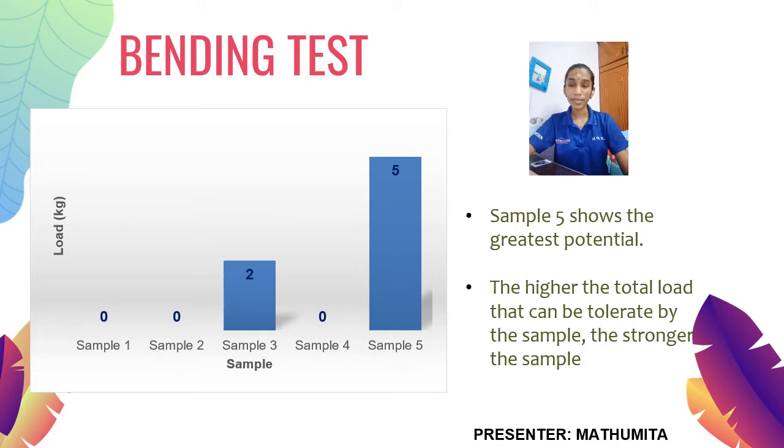As you can see here, we tested 5 different samples with 4 different weights. The first sample failed, the second sample failed, the third sample failed, the fourth sample passed 50%, and the fifth sample passed 100%. Based on the graph and result table, the best sample showing potential in the bending test is sample 5, whose composition ratio is 13.5% of cocoa peat, 13.5% of coconut fiber, and 101.2% of plaster of Paris. The lowest total load handled was by sample 1, sample 2, and sample 4, with a value of 0 kg.